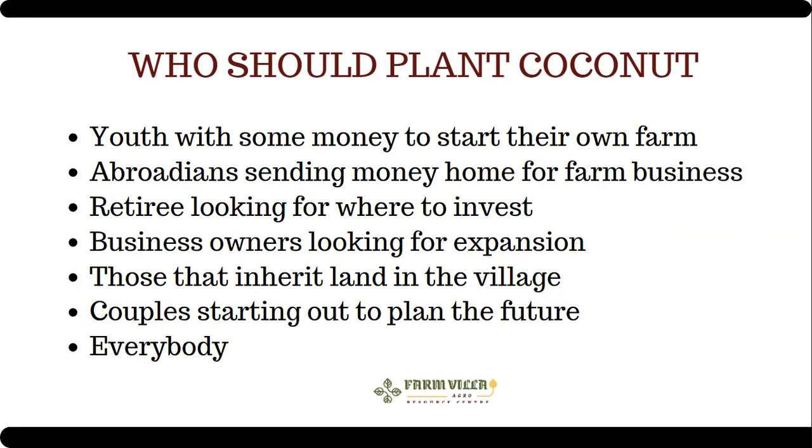Unlike maize, you plant it, after 3 months, all your money is wasted. Coconuts, you cannot lose everything at once. But if you take good care of it, you make sure they follow it up. Okay, I can't manage 100. Let me manage 20. Let me start with 20 and give it great care. And you follow up with it. When I say follow up, you follow up with it.